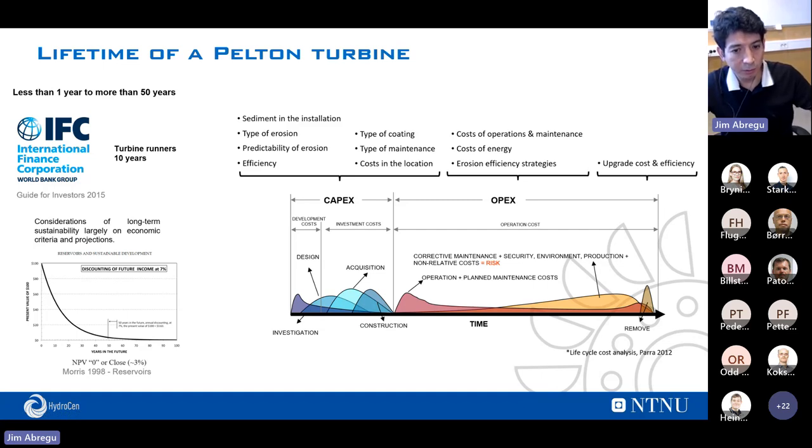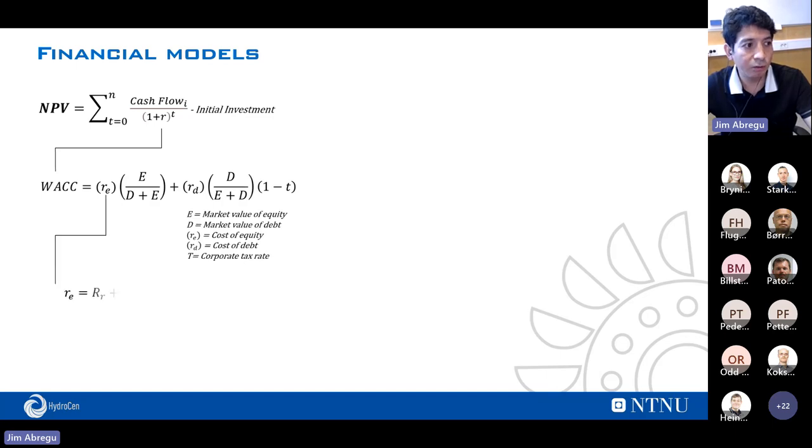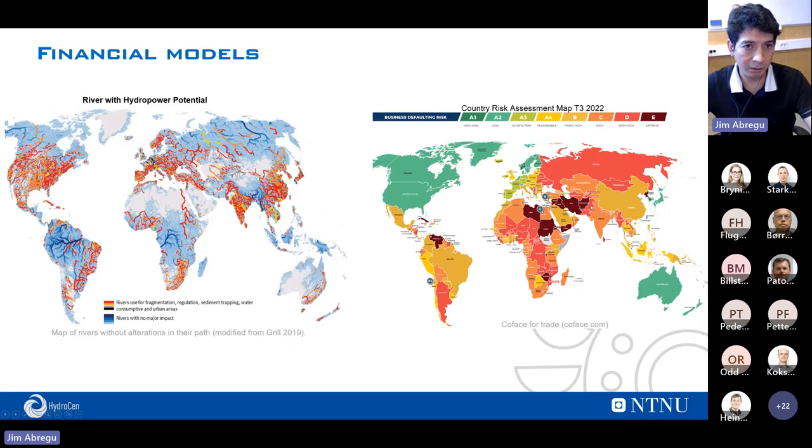But another important factor here is the financial model, because we depend on the money. And the cost of the money depends on the country risk premium. That means the cost of money is different in different countries. For example, here in Norway we have a stable country, so the price of money is less. Instead, in other countries with a more difficult situation, they have higher rates on money, so the cost of money is high.